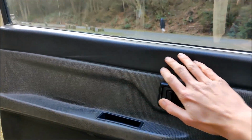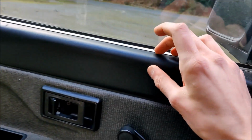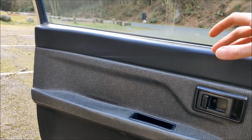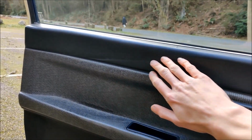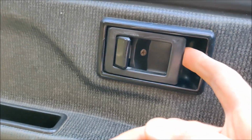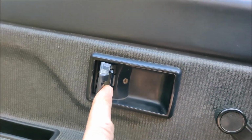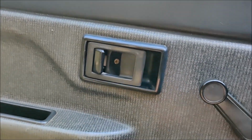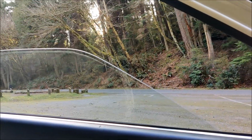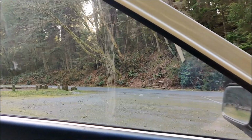I had to fog a little bit of black dye on these because the paint chips off the top half of these over time when the sun's beating down on it. So these are fogged black with a little bit of dye, and now they look great. And black door cups, which are uncracked, in good condition. Black door handles and surrounds with a nice little rusty screw there. And actually windows that work, so that's pretty cool.